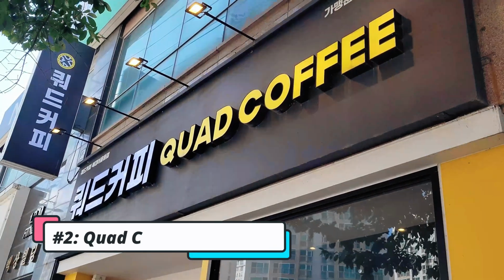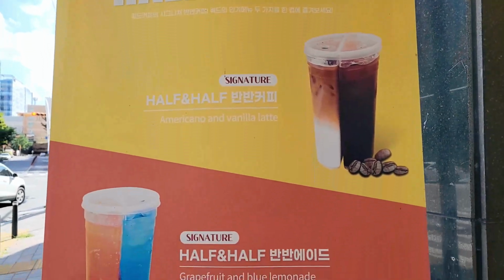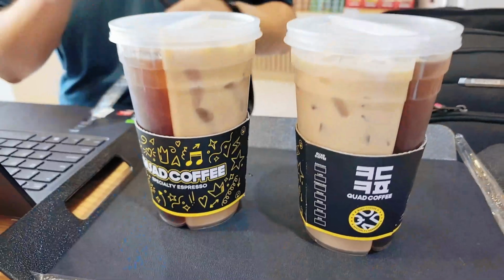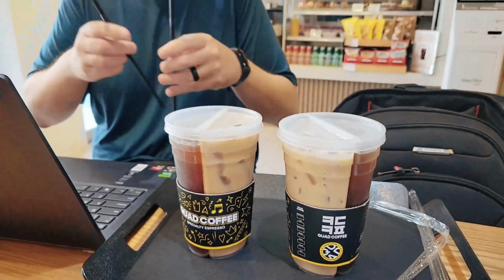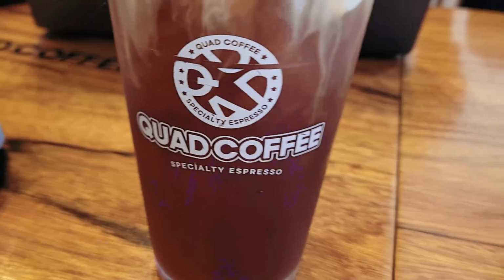Quad Coffee seemed a bit gimmicky, but then we tried their half and half drinks. We were sold. You can get 1 cup with 2 different chambers, each chamber with a beverage of your choice. We often ordered the half Americano and half vanilla latte drink for $2.21. Their iced Americano is $1.14. Their standard cup size isn't as large as the other chains, but the coffee is always decent.